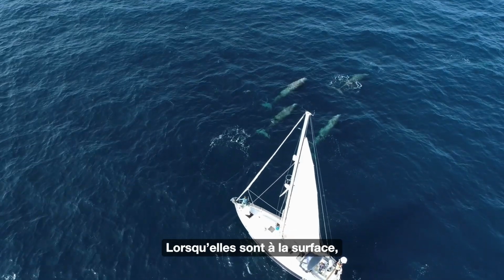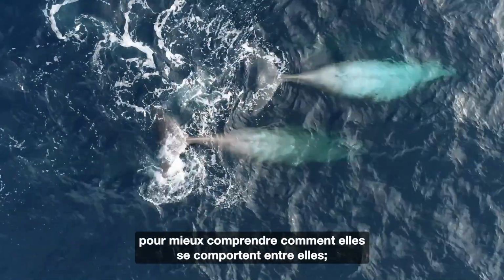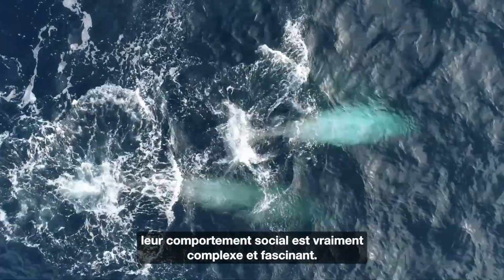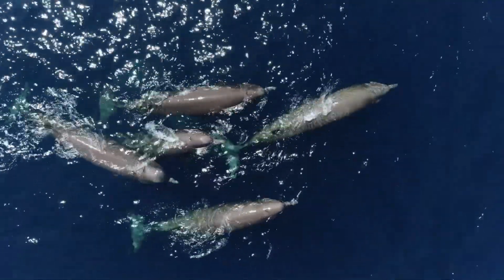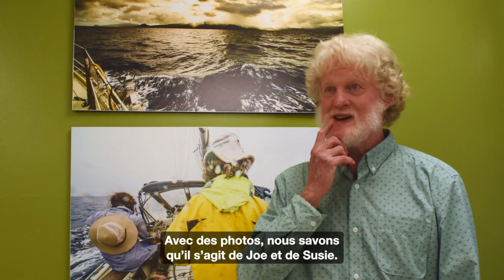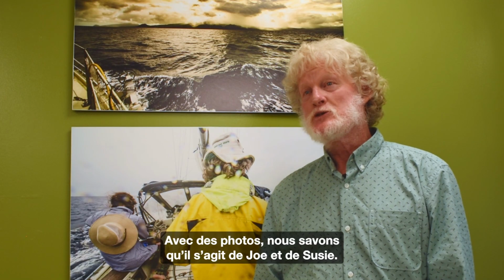And when they're at the surface, we can see them from these drones. And we get a feel for their really complex and fascinating social behavior, how they relate to one another. So we know that this is Joe and that's Susie. And we do this by photographing them.